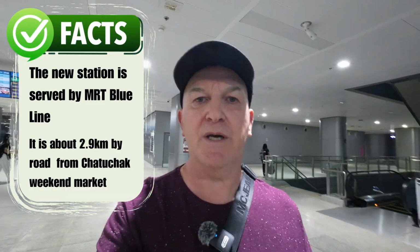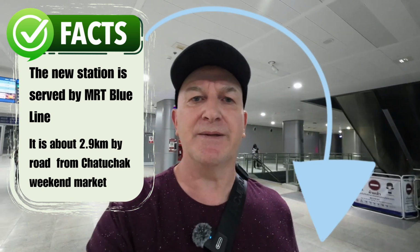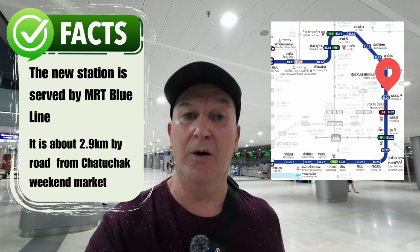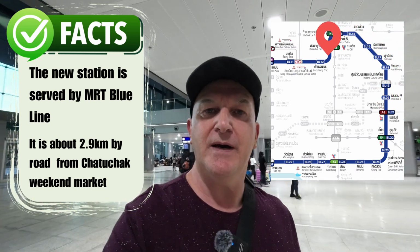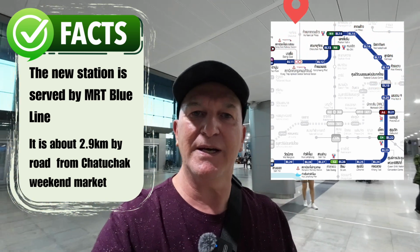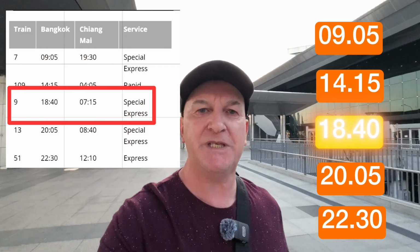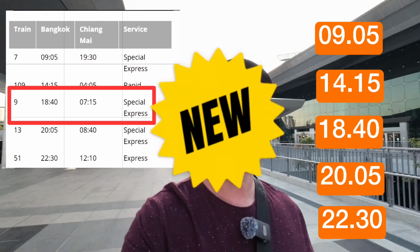One way of arriving here is to get the Blue Line train. That's the MRT line, and you can get that from places like Asok, Sukhumvit. You arrive here and then come upstairs to the main station. Going to Chiang Mai, there are various services you can use, but the one that leaves at 6:40 p.m. uses the newer rolling stock.